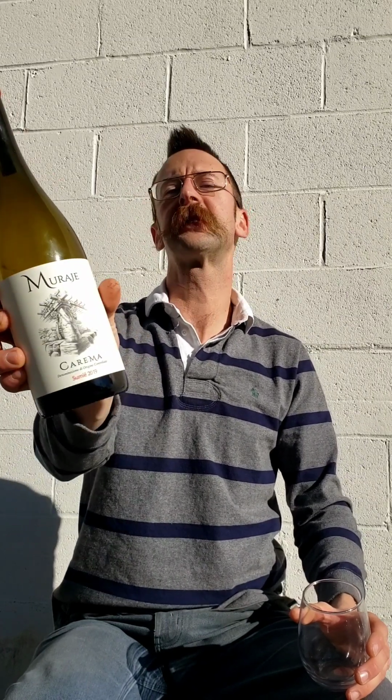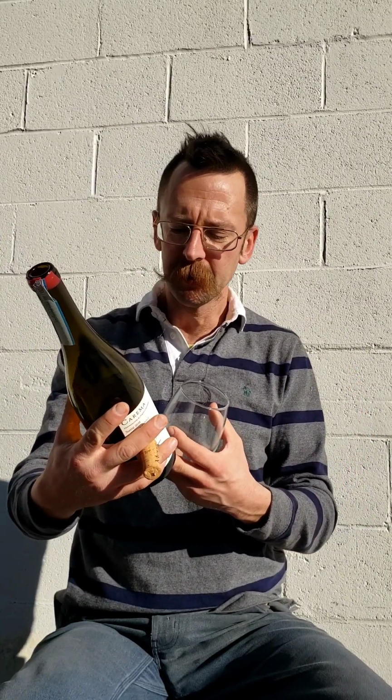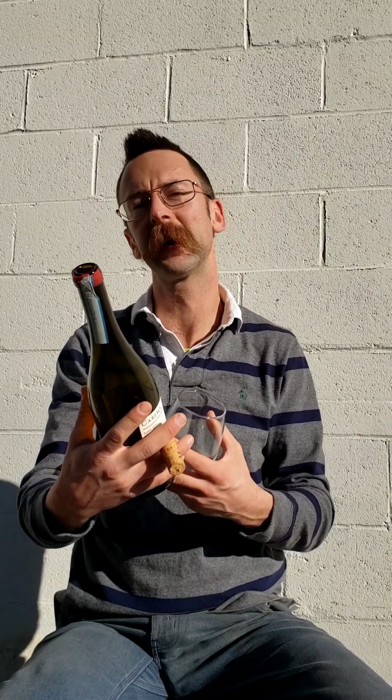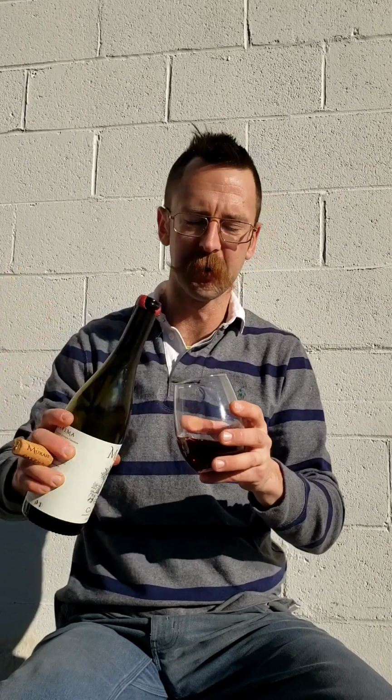In Carema. Carema is this tiny DOC up in the foothills of the Alps, up in Alto Piemonte. But when I say up in the Alps, it's really up there in the mountains. It's right on the border of Val d'Aosta. It's a tiny spot. I think today there are about 22 hectares of vines in Carema. At the peak, 100 years ago, maybe there were 90 hectares. But, you know, tiny, tiny appellation.